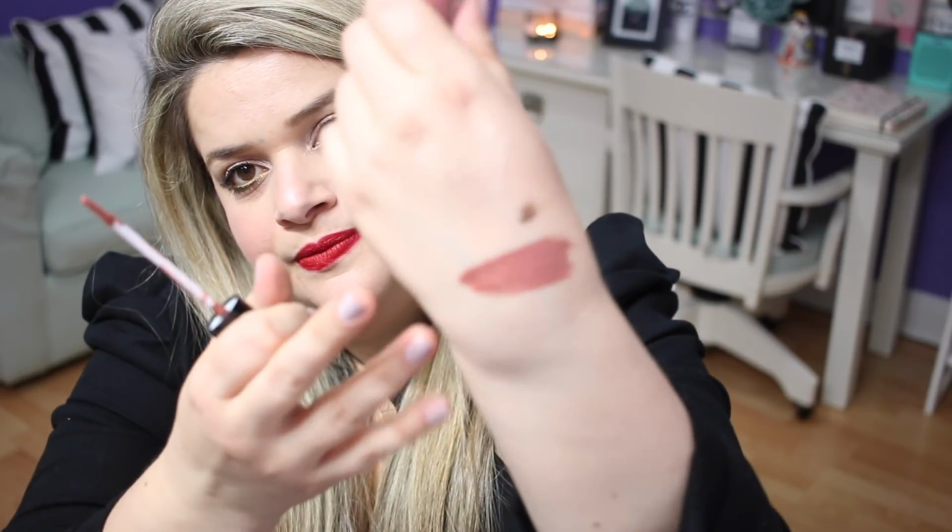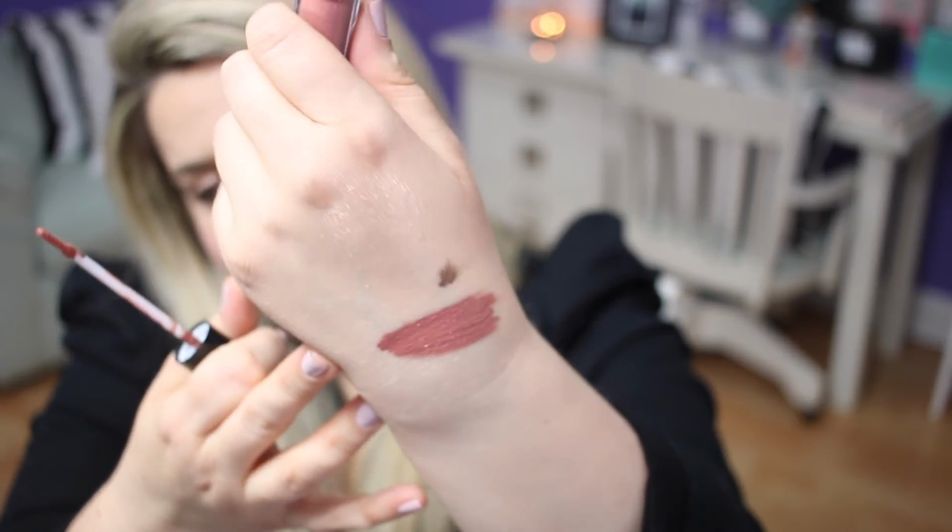Adesse High Definition Liquid Lipstick. So that looks like a pretty color. See, I haven't heard of this brand, but I'm excited about this liquid lipstick. Oh, it's very brownish. That looks pretty. It's a more brownish type of nude. So that is pretty much it.